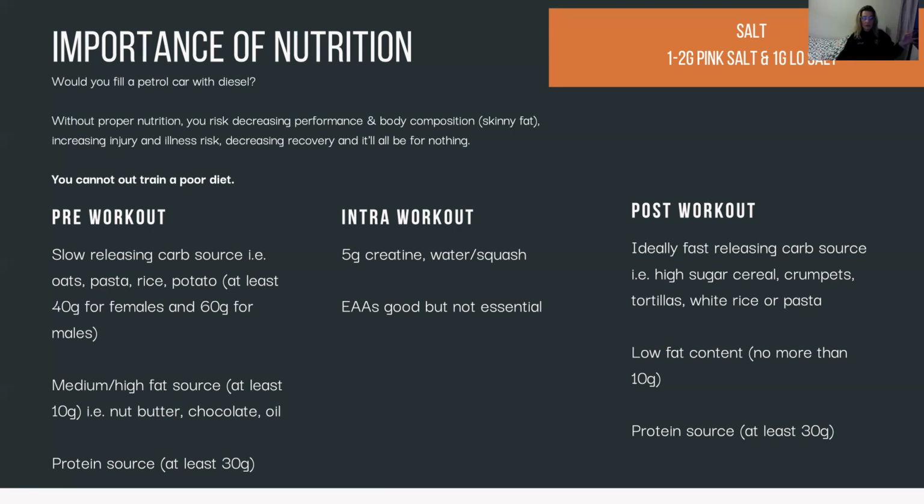And, you know, sometimes you want to fill up your washer reservoir with Voss water and not tap water. And it's the same principle. You want to fuel your body with really good food to make sure that you can perform the best you can in the gym. You cannot outtrain a poor diet.